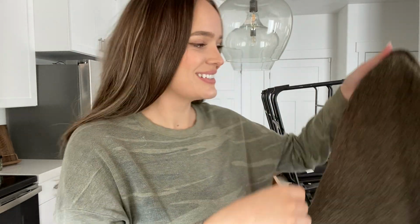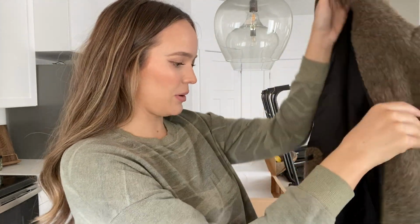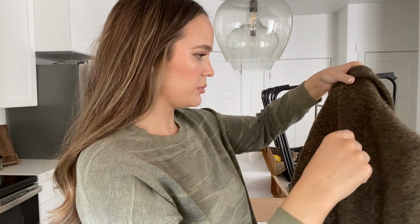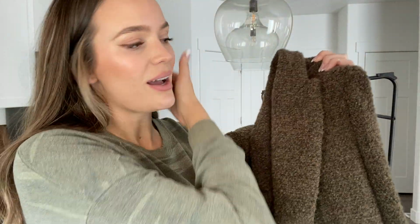There's nothing better when you order something online and it just comes perfect. Oh, I love this so much. Oh, and I love the inside pocket too. Beautiful. I will link this down below if you guys want to check this out for yourselves. Hopefully it's still available. Oh, I love it.